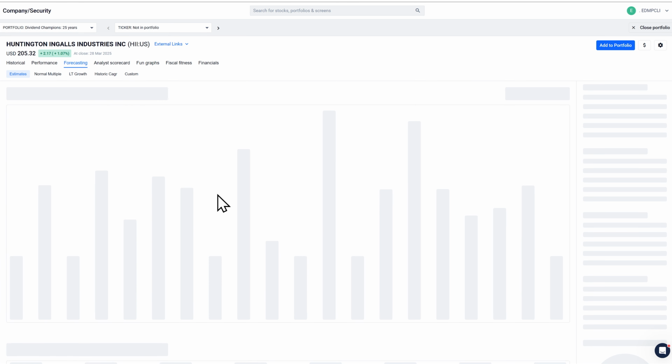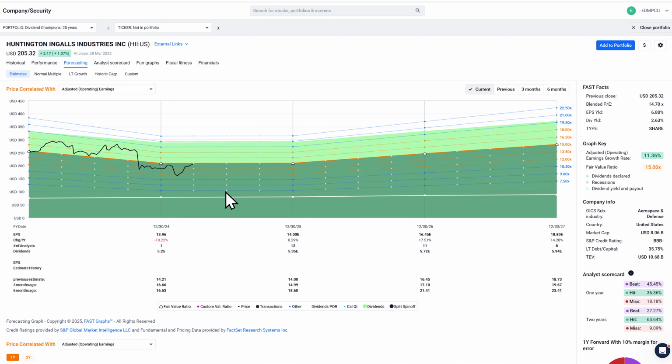When you get back to Huntington Ingalls, then you see a little different situation here. They're expected to have a relatively weak this year, but then do well. And again, we could get double-digit rates of return because we've got a better value with this stock.